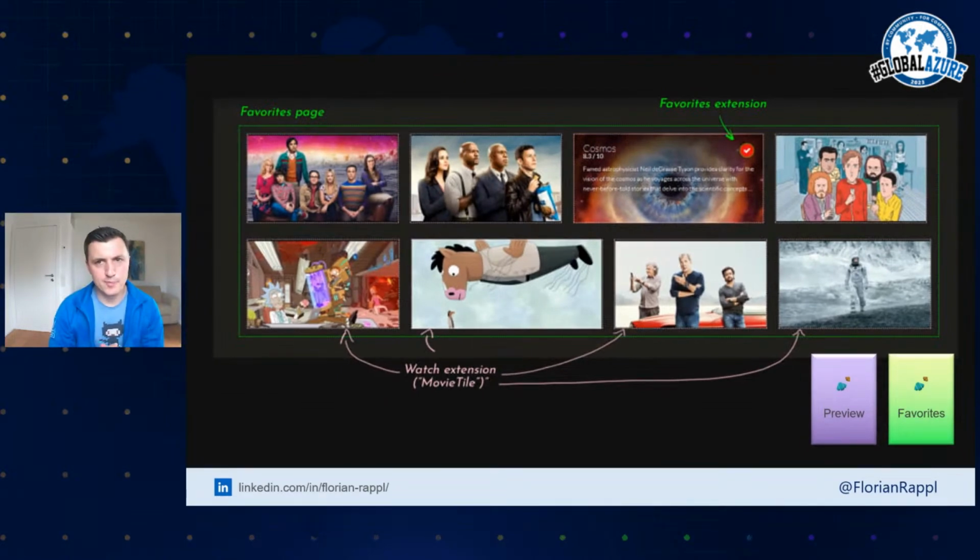Now, if you develop the favorites extension, and we will go over that in a second, what is the most important part, right? That it remains loosely coupled. So the extension, or let's say the favorites functionality, should embed itself very naturally on the page, right? It shouldn't be a separate page directly, etc. It should be visible, for instance, in all the previews of the movies. So you should already see, for instance, this kind of a checkbox.